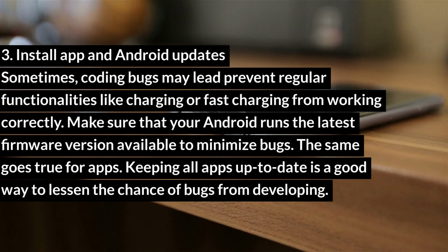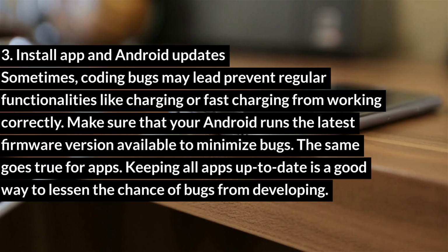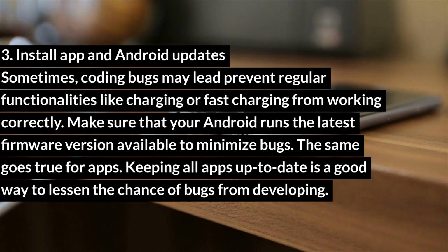3. Install app and Android updates. Sometimes, coding bugs may prevent regular functionalities like charging or fast charging from working correctly. Make sure that your Android runs the latest firmware version available to minimize bugs. The same goes true for apps. Keeping all apps up to date is a good way to lessen the chance of bugs from developing.